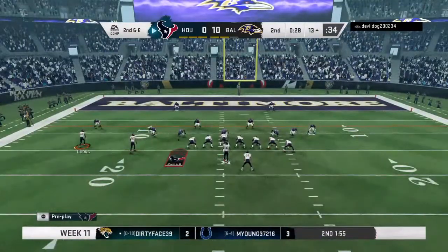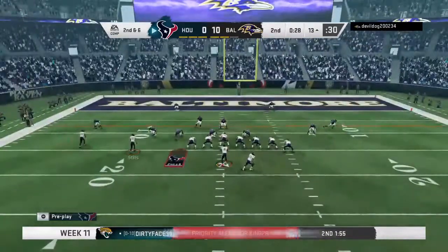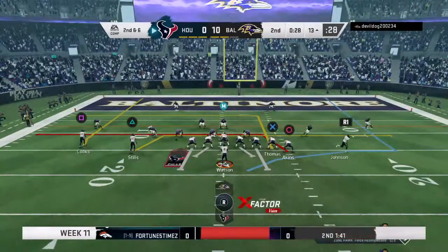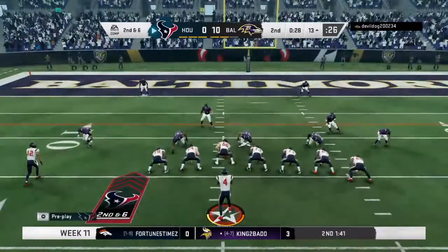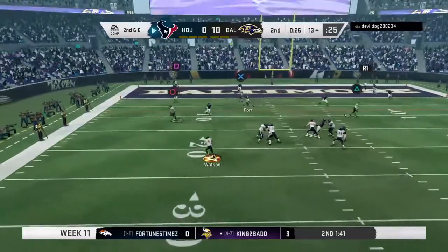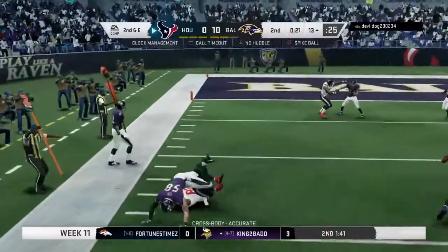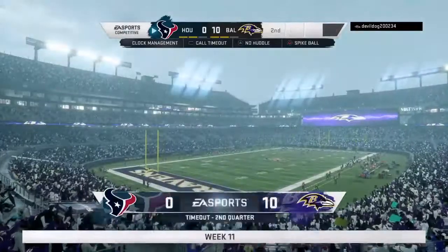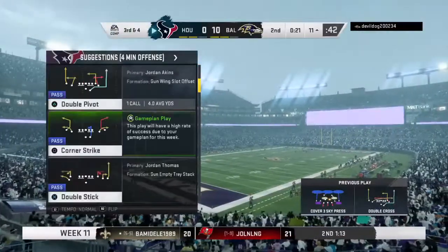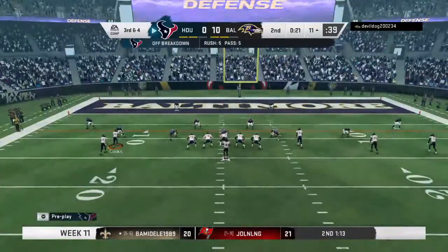A gain of 4. It's now 2nd and 6. Throwing again on 2nd down. Watson being chased out left. And he'll find Akins there, complete. Now the Texans will burn the first of their timeouts, as the clock will stop with 21 seconds to go here in the first half.